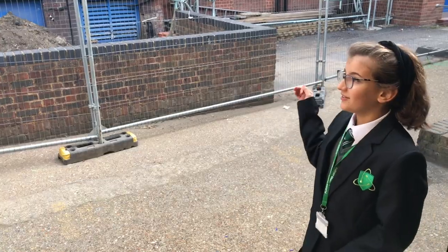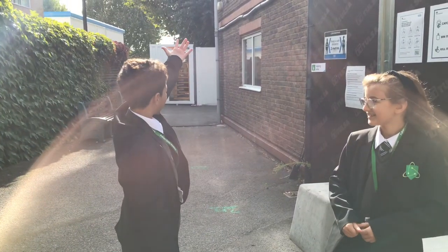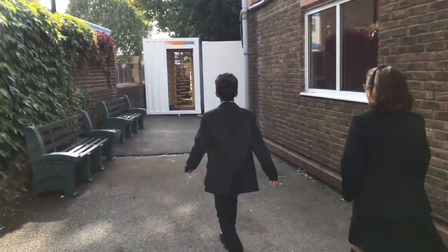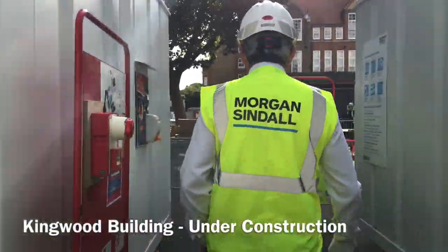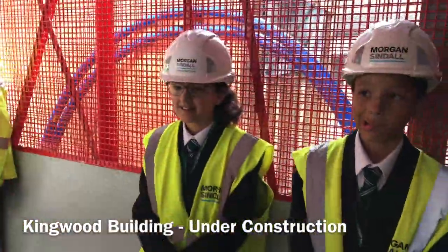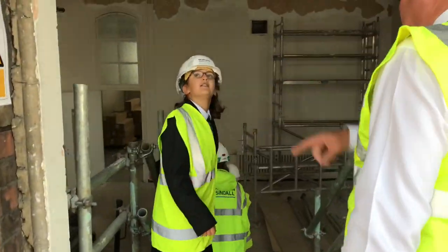And now we're gonna go into the exciting bit, which is the Kingwood building. And quite exciting because we're the only ones that can go. Now we're going to enter the Kingwood building, but first we will need to put our hard hats, high visors on, and we're good to go. This is not a tour, this is a week.